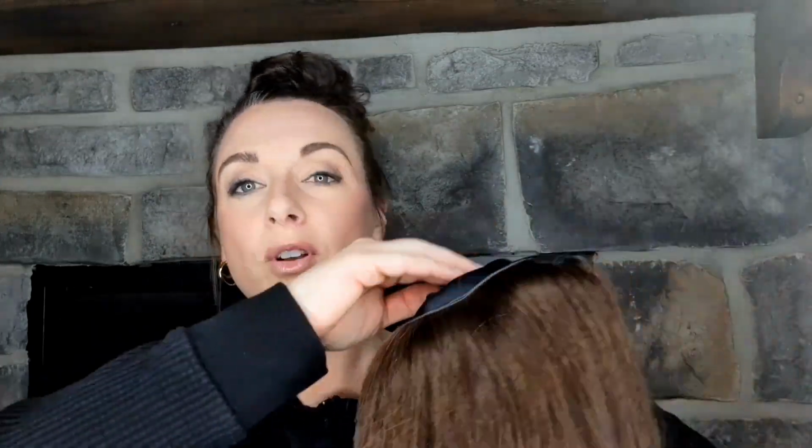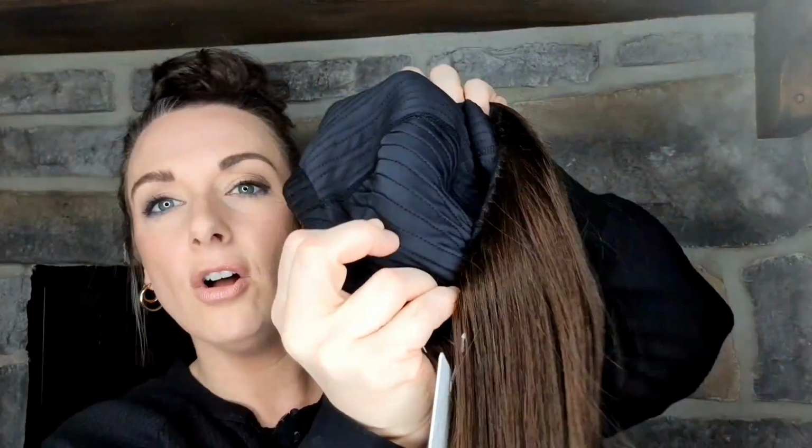So a lower price point because we're not dealing with the lace at the top, which is usually hand tied. It's all machine sewn here. So it makes it less expensive in terms of hair, in terms of labor, all those things, but also ultra comfortable. There are no clips, there's no snaps, there's nothing to be bothersome in this cap construction. So the inside is all closed wefts with this really soft plush material.